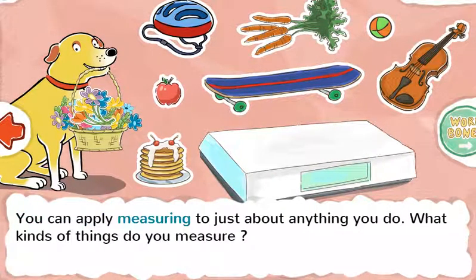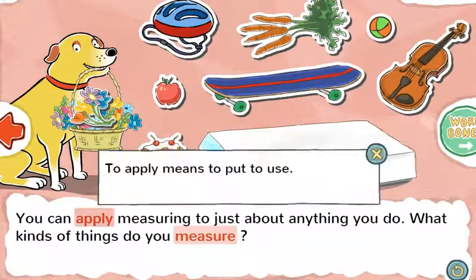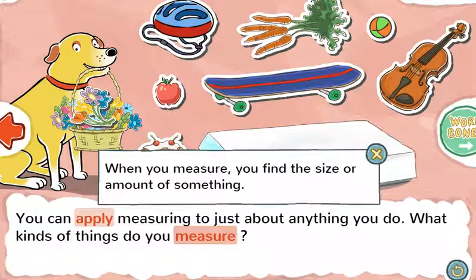You can apply measuring to just about anything you do. What kinds of things do you measure? Apply. To apply means to put to use. Measure. When you measure, you find the size or amount of something.